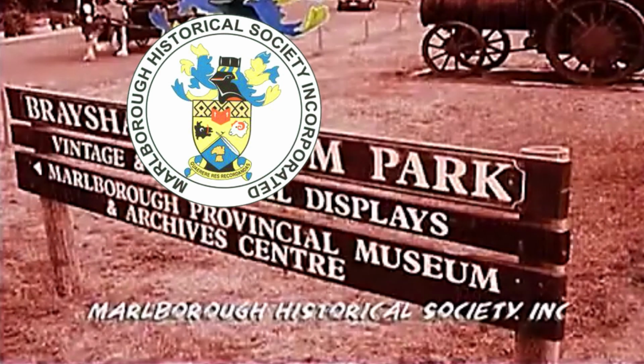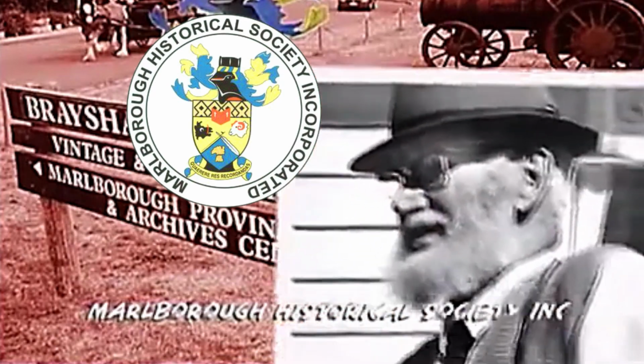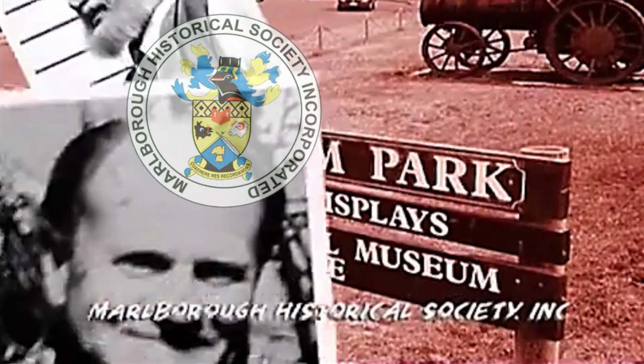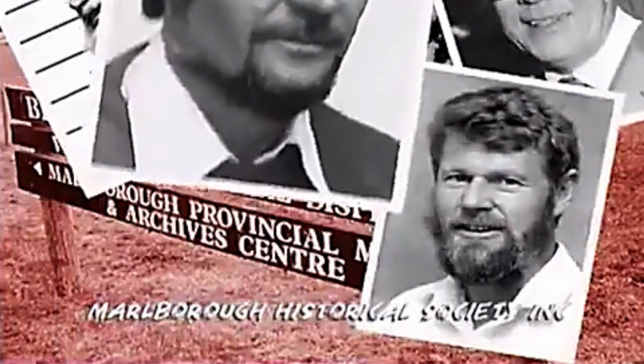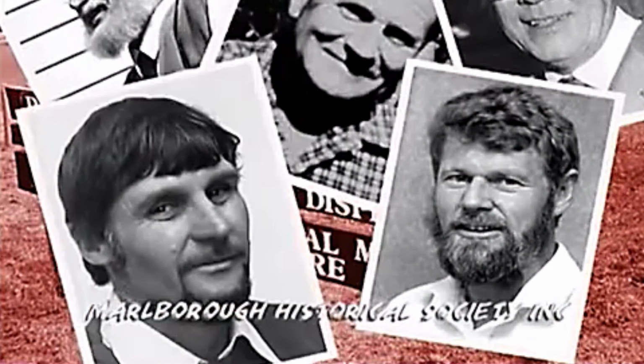The Marlborough Historical Society was established in 1955 when a group of dedicated enthusiasts started collecting and storing old machinery, furniture, photographs, records and documents of all sorts. Some people thought of it as junk, but as time goes by, junk becomes memorabilia and memorabilia becomes history.